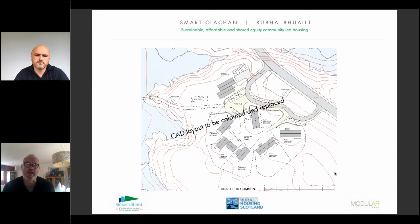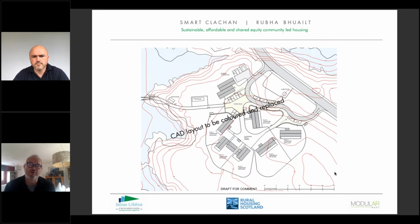And that's a plan of the site at Ruva-Vulture. Where we are at the moment is that Storas Uibhist, who are the community landowner who have given the land for this development, are making an application to the Rural Housing Fund main fund. And we're also working with Modular West, who are based on Barra, to build the houses. So I'm going to hand over to Roddy, and he's going to tell you a bit more about the construction process.